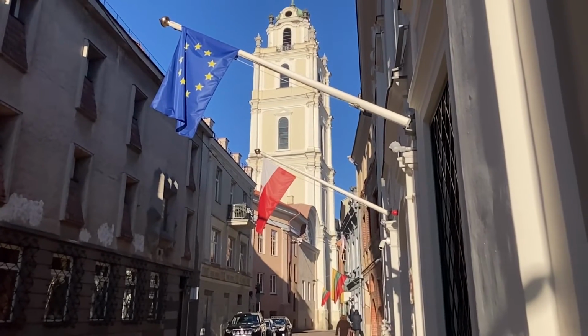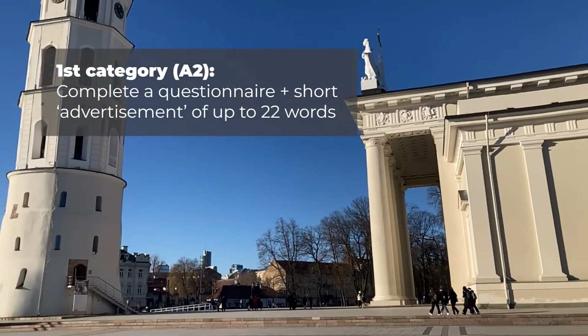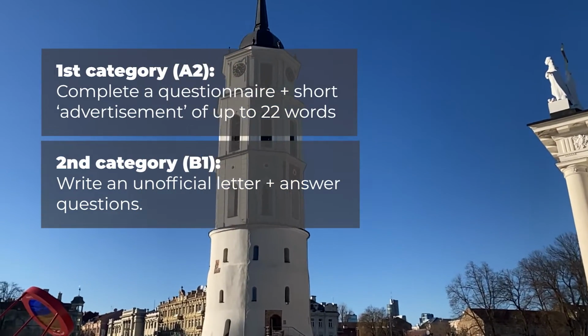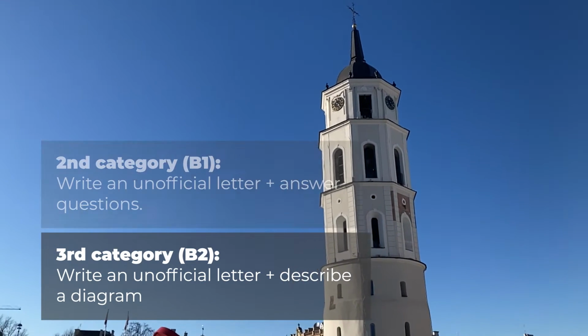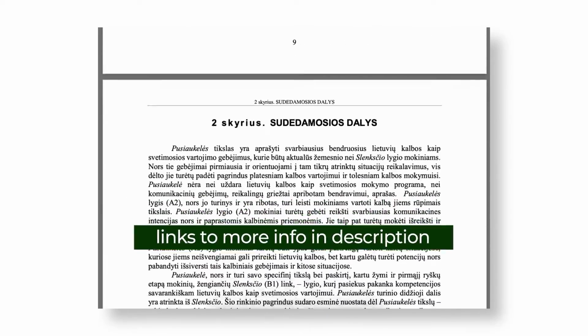Well, let's take a look at the writing section of each exam. In the state language or first category exam, you should fill in a questionnaire and a short advertisement of up to 22 words. Moving up to the second category exam, you'll need to write an unofficial letter and answer questions in a questionnaire. And finally, in the third category exam, you'll be required to write an unofficial letter and describe a diagram. We'll provide links to the different level requirements in the video description.